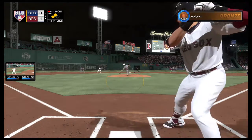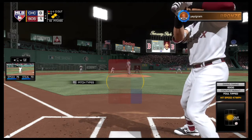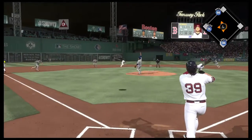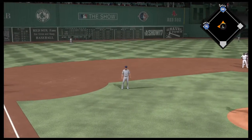Ready with the 1-0 pitch. Chop foul right by home plate, and it's a ball and a strike. He's set. Here comes the 1-1. Here's a swing and a high pop-up. Rendon is there for it. Makes the play, one away.